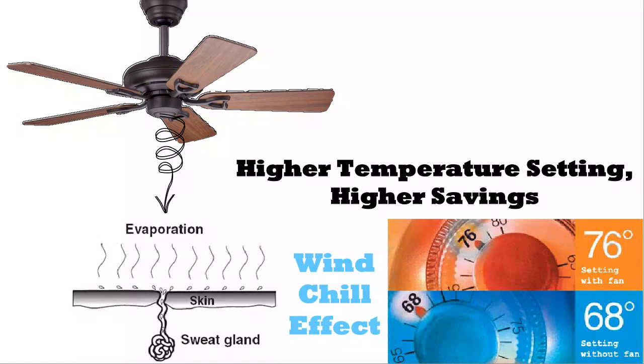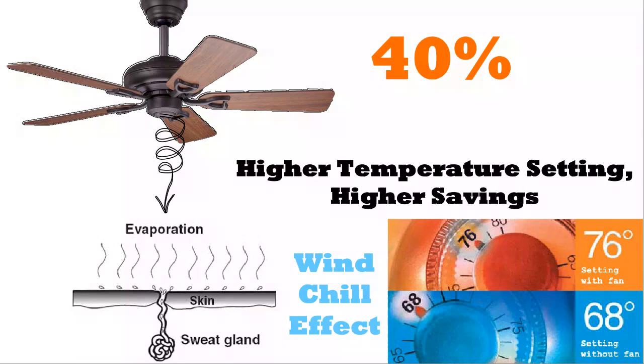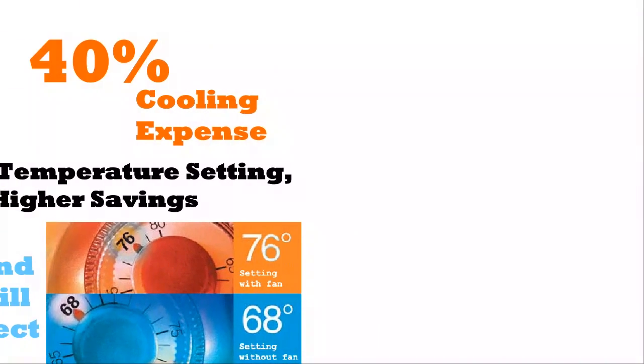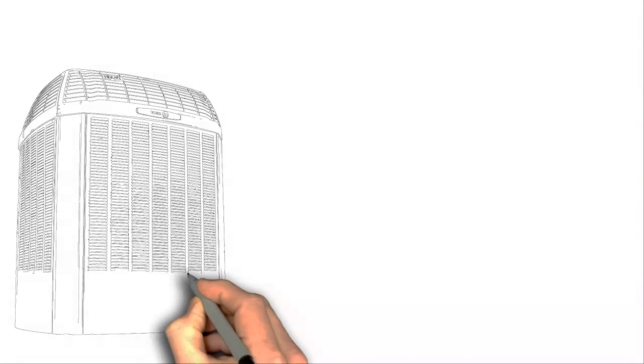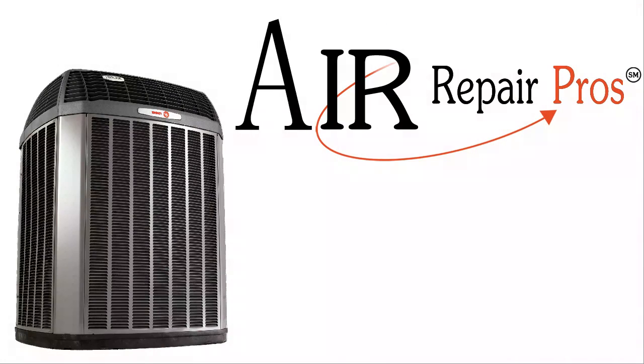If you'll invest some time and effort testing and working on what ceiling fan settings and speeds feel best, you can save up to 40% on your cooling expense. Also, making sure that your HVAC equipment is cleaned, tuned, and able to handle the grueling Texas heat is very important too. To do that, all you need to do is call the pros, the air repair pros.